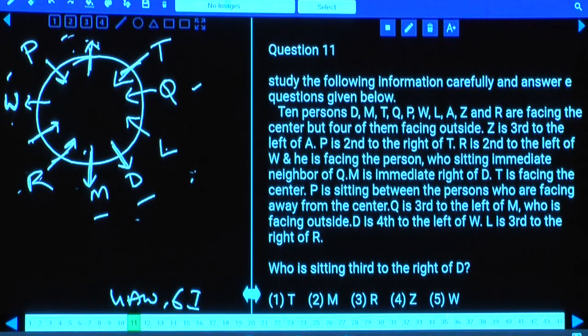One more piece of information: Z is to the left of A. If you take A at this place, Z is to the left of A, and A is facing the center, then Z will be at this place. Or if you take A at this place, Z is to the left of A, isn't it? Hence, we cannot finalize these two places.